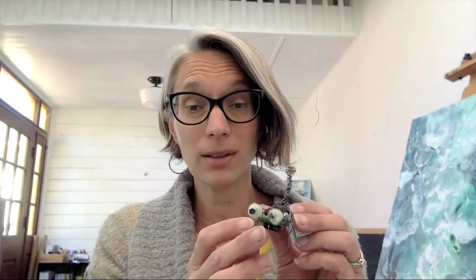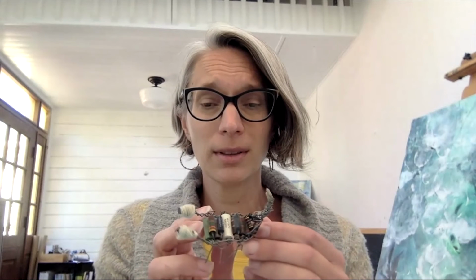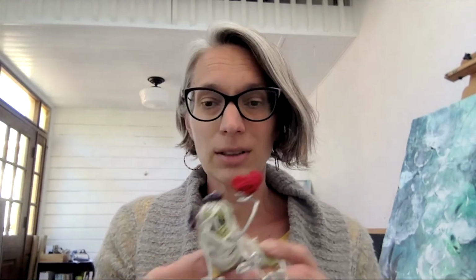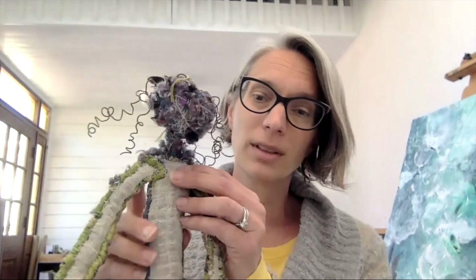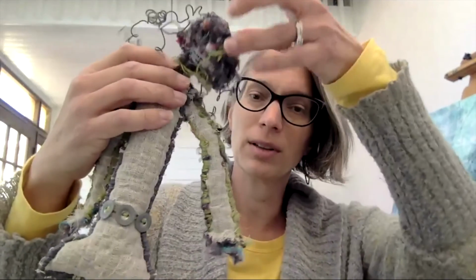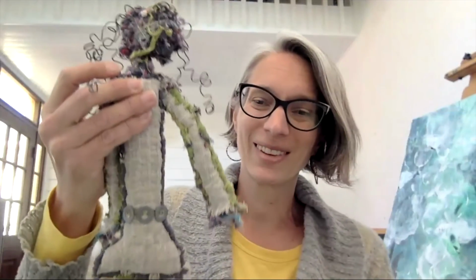I have a couple of examples here. I have a little scorpion that I made a while ago out of old resistors and capacitors I found somewhere, and some old thread and nails and wire. And I have this little creature here made out of wire and yarn and buttons. And I have a little doll here made out of old thrown away scraps of fabric and beads and thread and things like that. Her head's kind of fallen off. She needs a repair.